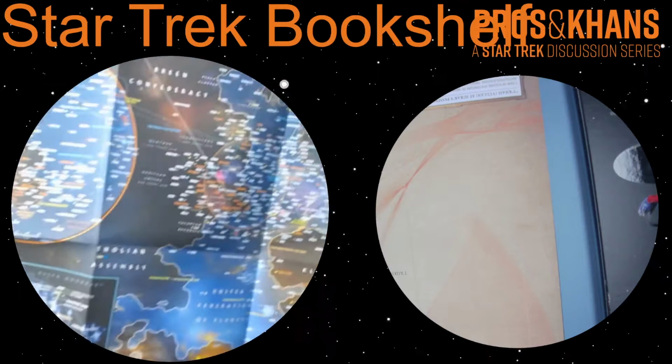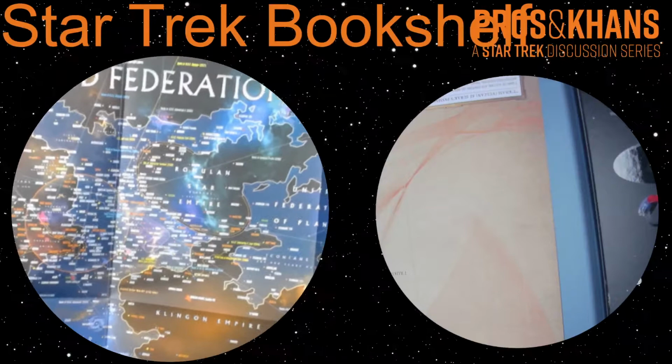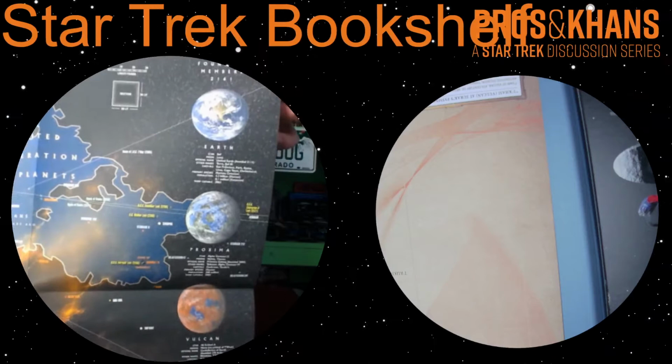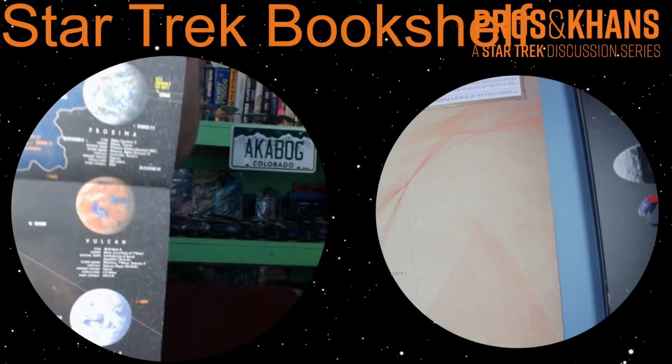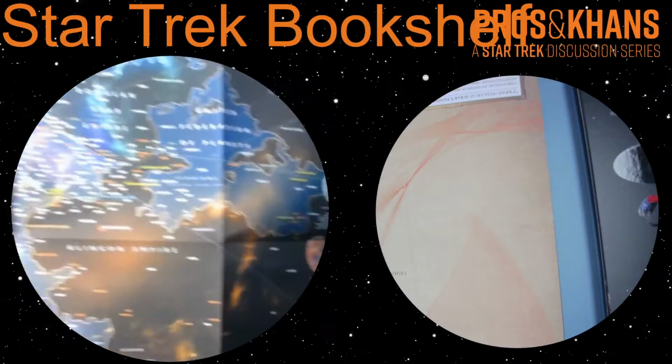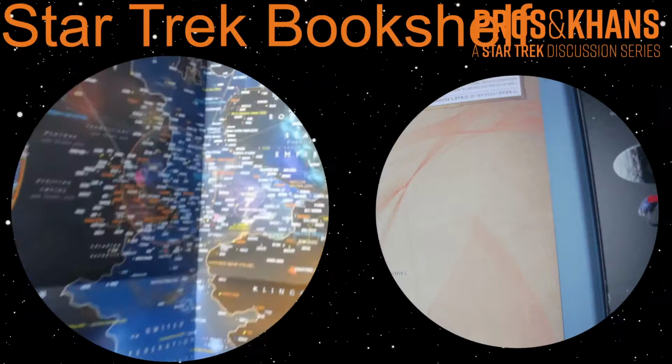If you go a little bit over, you can see the different empires. You have the Gorn Hegemony, you've got all the different planets in the Federation. You have the Romulan Empire, the Tholian Assembly, the Breen, and the Klingon Empire in there as well. I mean, it's fantastic. This one just brings together a lot of everything. And these are supposed to be official maps from each race.